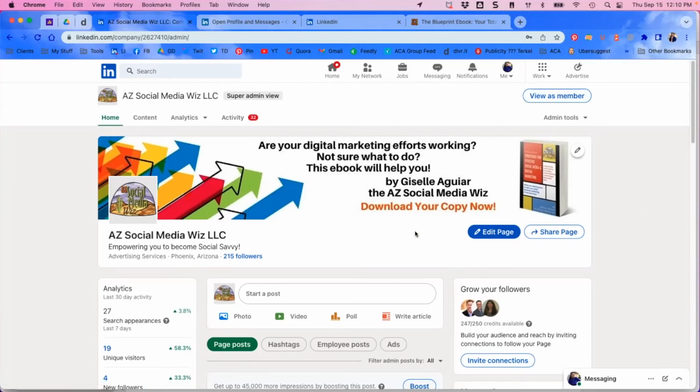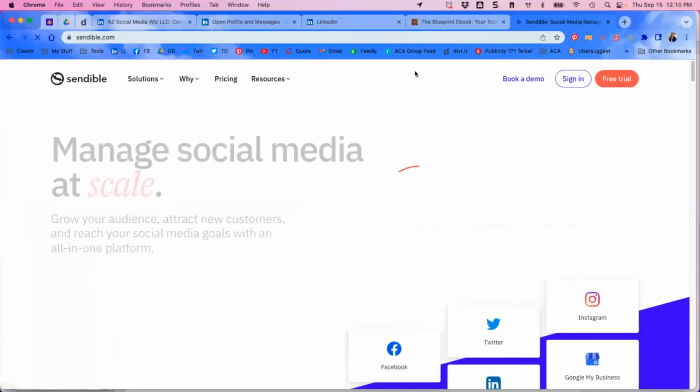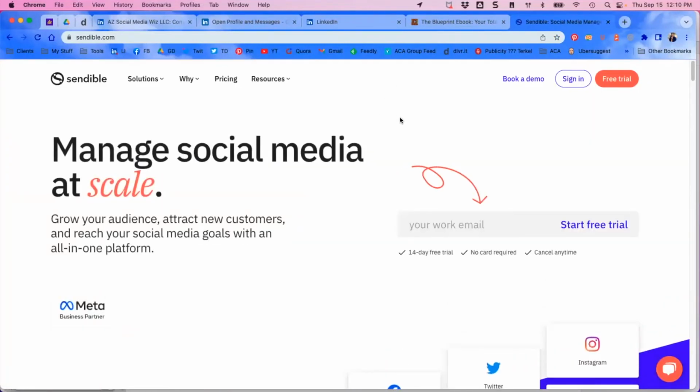You mentioned that you use Sendable to schedule things, or was it the one that you just briefly showed and I took a quick screenshot of? That's Deliver It. Yeah, but then I also use Sendable. Let me move this out of the way. I started using Sendable at the beginning of this year, and there'll be a link to it in the email. I love this so much I became an affiliate.